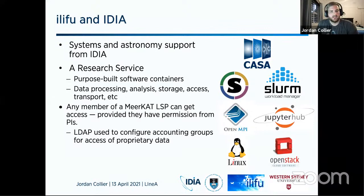And so this actually means, because there's lots of different projects, we need to consider the access to that data and particularly the proprietary data. And so at the moment, we just use LDAP to do that, which is that simple Linux accounting management software. And yeah, we set up these accounting groups and that manages the access to the data, and it also enables us to use, through Slurm, our job management and queuing software, to basically put the different processing under those different accounting groups, so that we know the usage of the different projects and can look at the way that they vary.